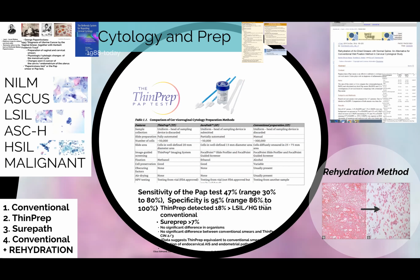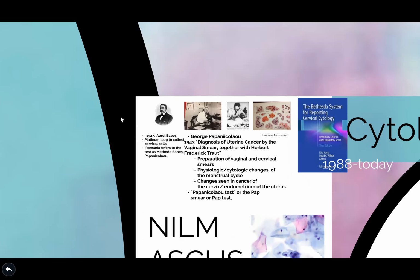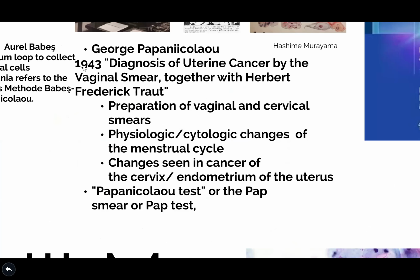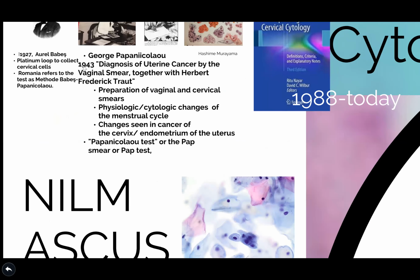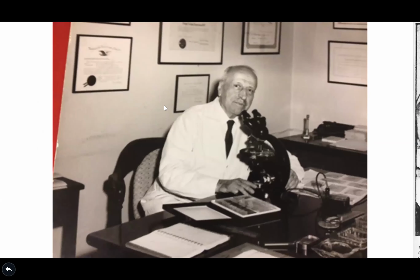So let's see what else. Let's go back into the history. We have Aurel Babeș. He was the first one, in 1927, who began the idea of collecting cervical cells. And actually in Romania, if you live there, they refer to it as the Babeș-Papanicolaou. Dr. George Papanicolaou is obviously better known. Here he is.